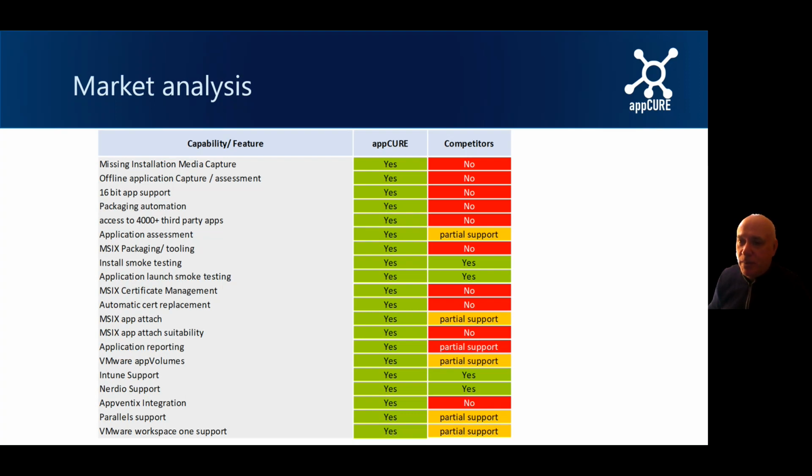We can do packaging automation, and we work extensively with modernizing the application workload. We have the ability to manage certificates and certificate management. So as certificates change within a business from a security standpoint, we can help with this. And we also have the ability where we are integrating with other people's technologies like VMware, Nerdio, Microsoft, Ventix, Parallels, etc. More integrations are coming.